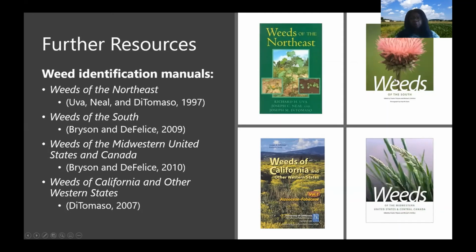If you're in the southeast of the country, Weeds of the South is a great resource. If you're in the Midwest and Canada, Weeds of the Midwestern United States and Central Canada, excellent resource. And also if you're in the western part of the United States, California, New Mexico, et cetera, Weeds of California and Other Western States is a great resource.